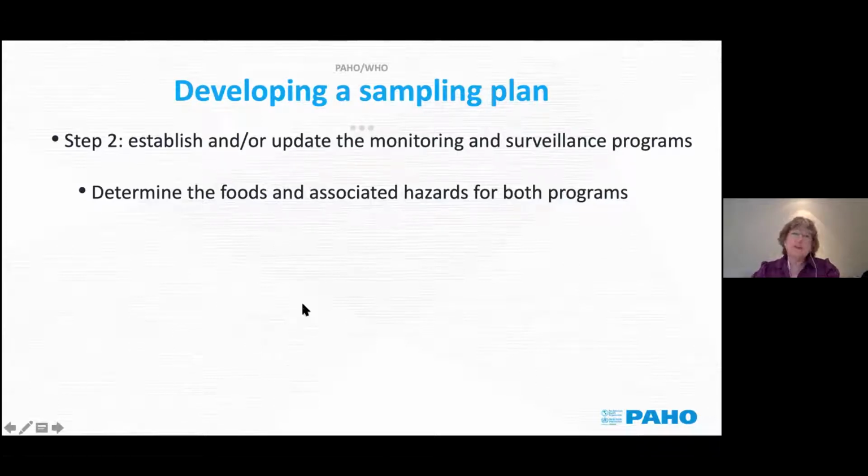So in developing this process, you actually need to identify which foods. So cheese is going to be in the monitoring program, but we've seen some problems with fish, so I want to move fish into the surveillance. I want to do cheese for pasteurization. I want to do milk for adulteration with water. I want to do fish for listeria or toxin. You do it for chemicals, and you can do it for micro.